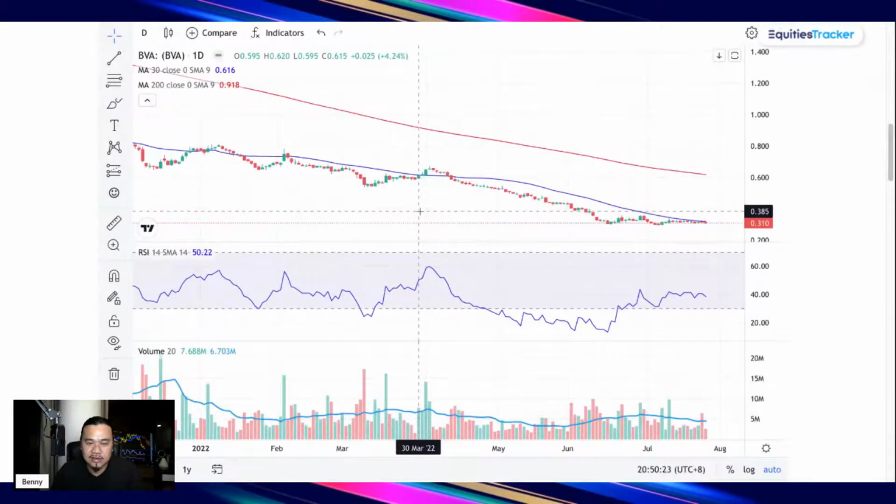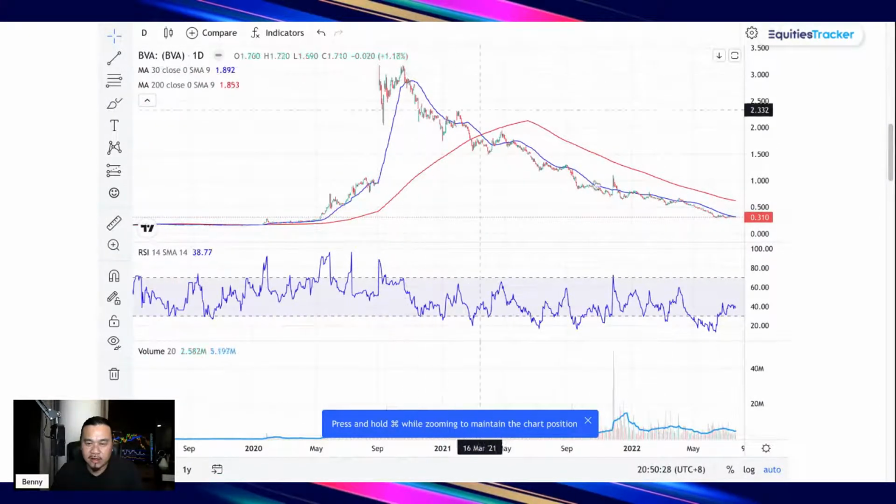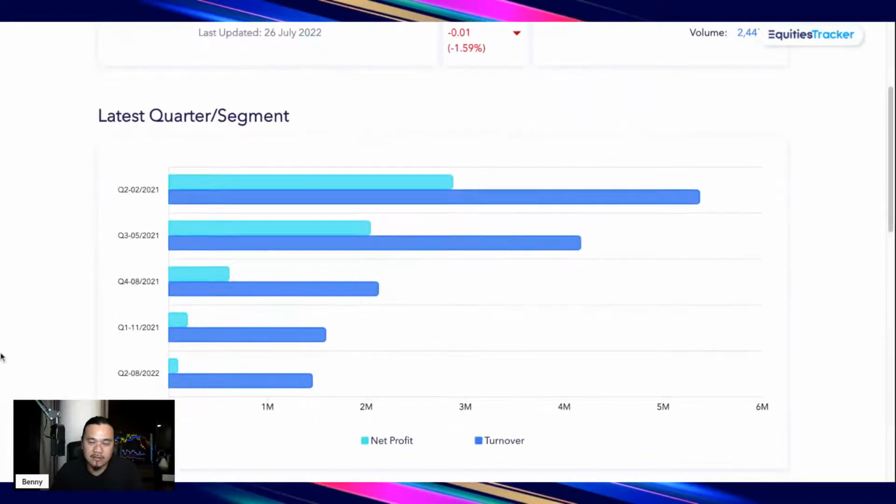You can see the share price has been going down since the peak last year, so it has fallen almost 90%. I can immediately look at the quarterlies. Of course, obviously the quarterlies have fallen. So if you compare, for example, with the earlier example of Agri Resources, it's different, right?